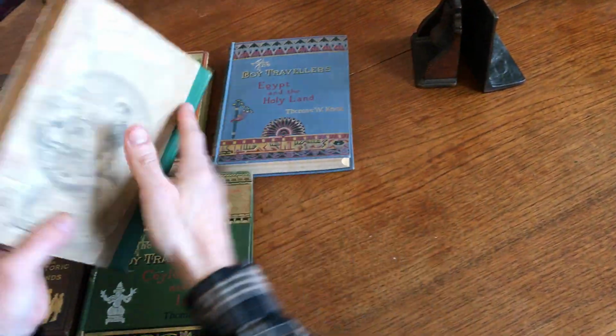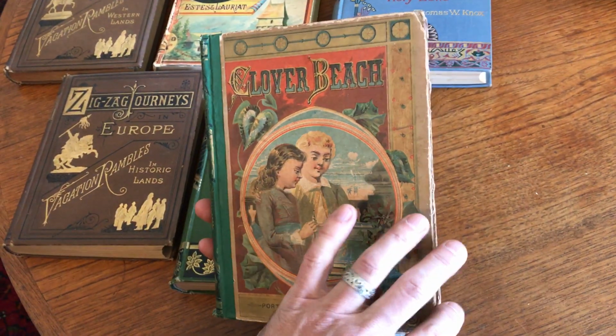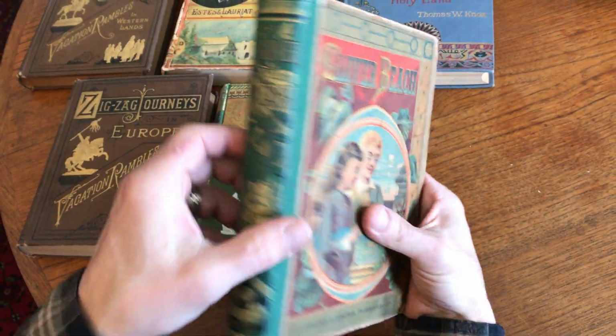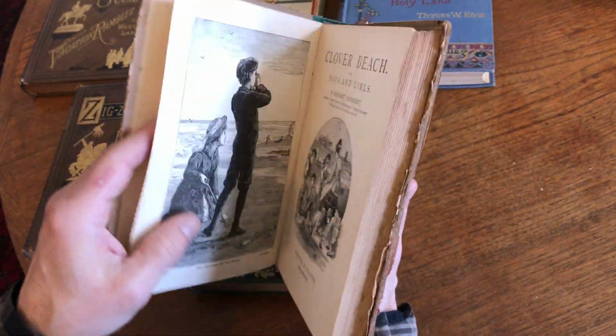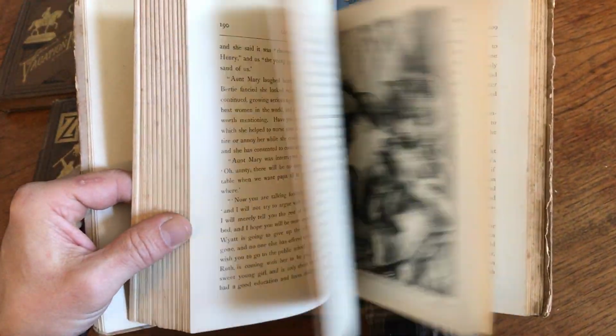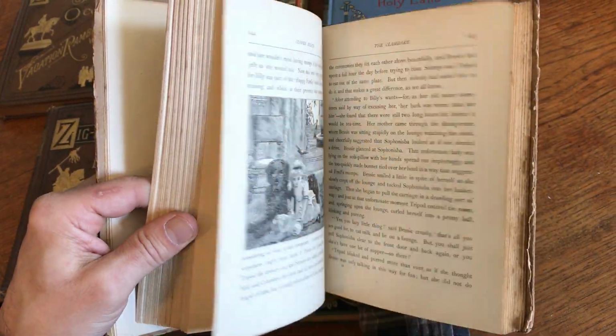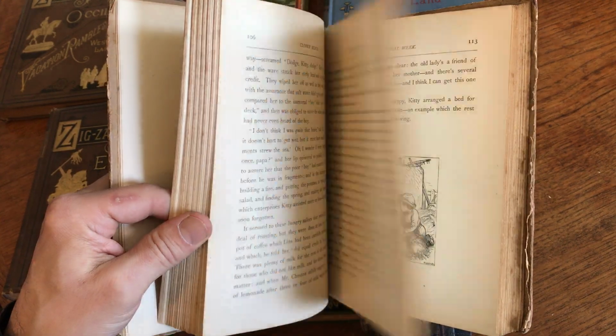And finally, in this small collection is a color lithographed paper over boards with a cloth gilt decorated spine. And we see here, this is 1880. And again, similar style of illustrations, many full page throughout.